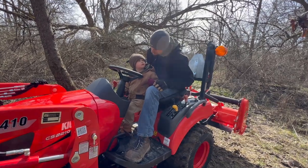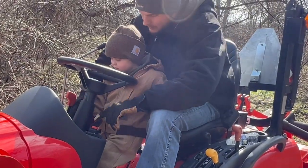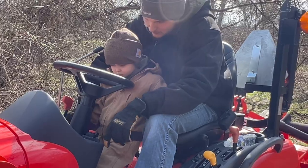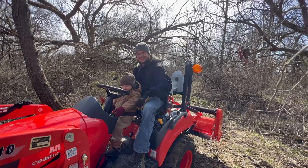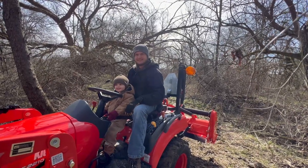And Marsh, you know, just loved it. Yeah, I know. Oh, look. She's got a nice horn. Compared to my dad's John Deere, it sounds on par with that.